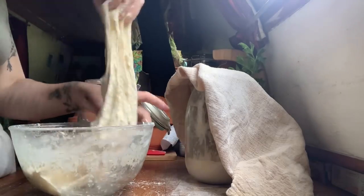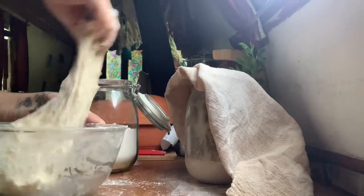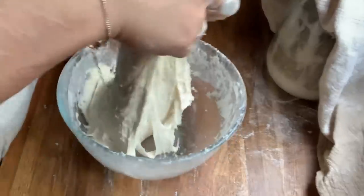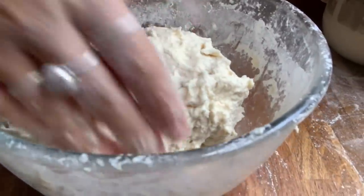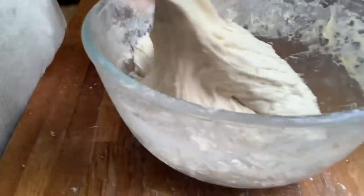You want to do this at least 8 times, but it's quite a therapeutic activity, so you'll probably find that you get carried away with doing it and do it far more than 8 times, which I'm pretty sure is fine. Our bread's always turned out fine when we've done it for more than 8 times. So keep doing that until you feel satisfied with it. You'll know when your dough is happy to have you stop.